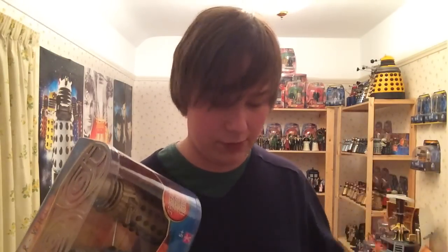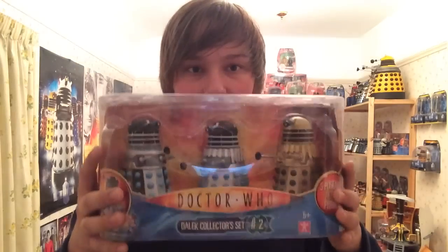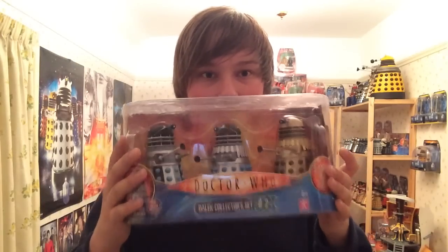And I want to buy the re-release to have them open because I opened Dalek Collector Set 1 when I got it in 2008. And then I bought it again for £40 boxed. So I have 1 open and boxed and then 2 just boxed. And now I can cheaply buy 2 and have them open. And ironically, Dalek Collector Set 1 is now worth way more than 2 because of the re-release. But still, this is really special to me because it's the original Comic-Con one and the Daleks in it are beautiful.